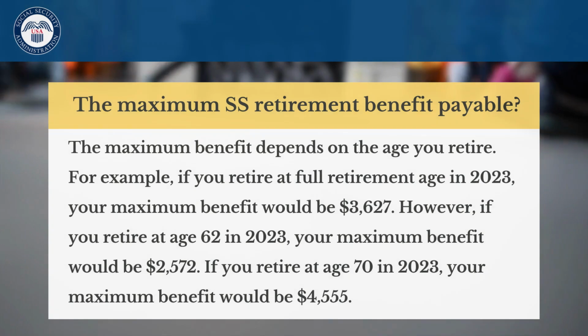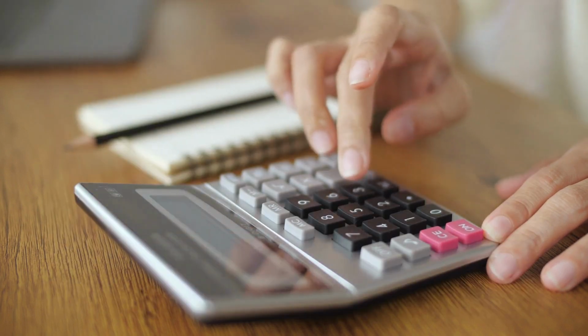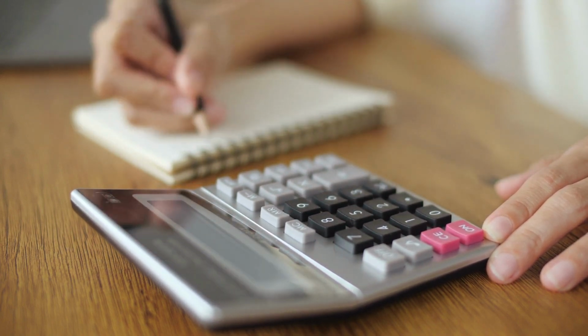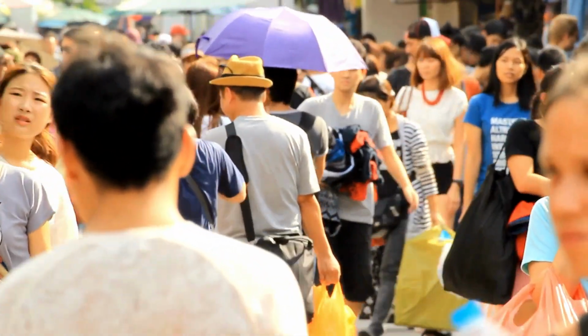Just as a fun fact, in case you were curious, there is an actual max amount that you can earn to be added into Social Security. So it's the point where you don't gain any higher Social Security benefits from paying into Social Security. And for 2023, that income amount is $147,000 a year in income. But of course, to get the maximum Social Security benefit, you would have had to have that or the equivalent for the last 35 years.